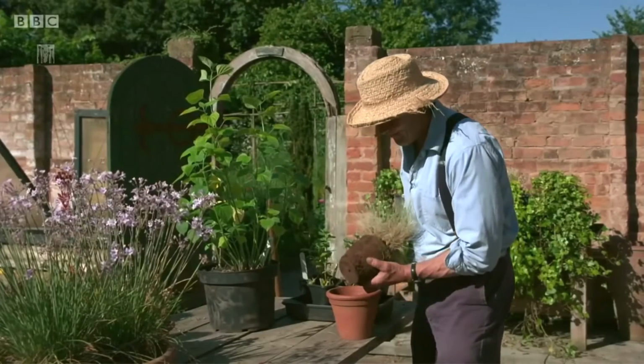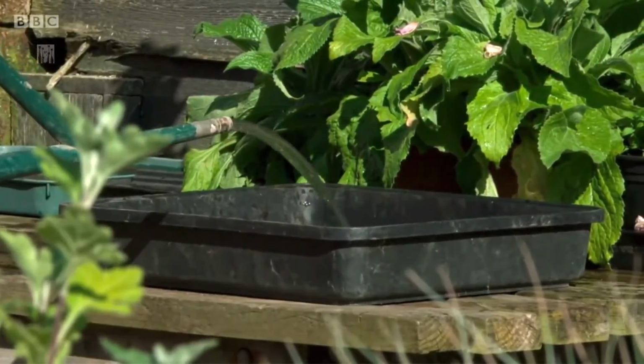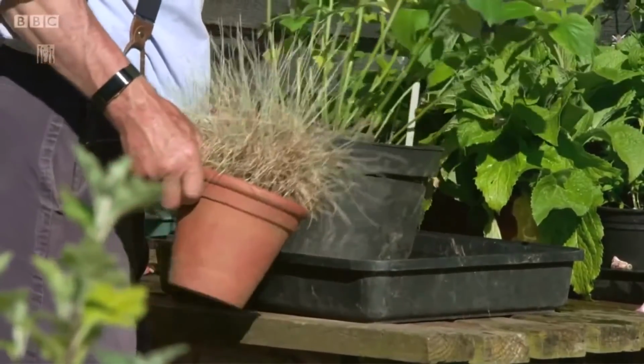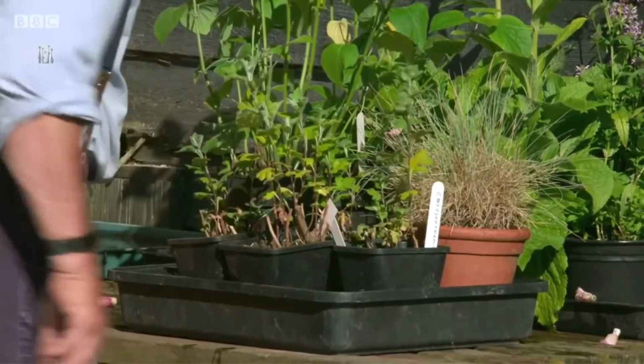At this time of year, some pots completely dry out, and when you try and water them, it just bounces off the surface. So fill a shallow container with water and stand the pots in overnight. They will absorb enough moisture so that thereafter you can water them normally from above.